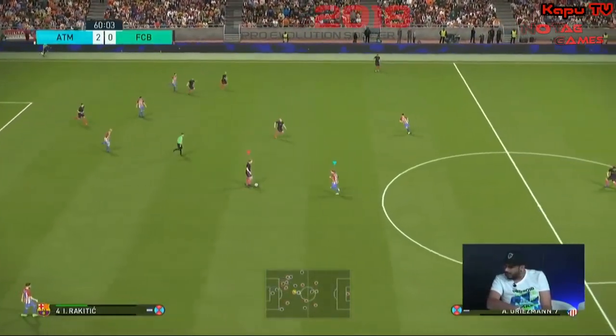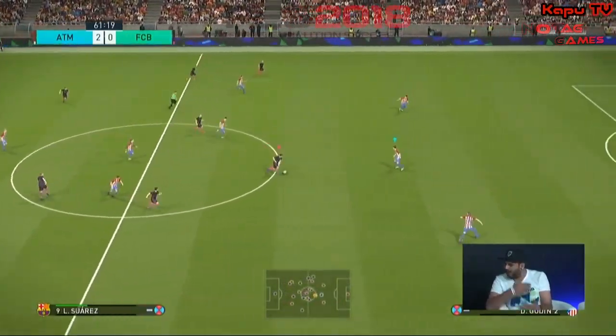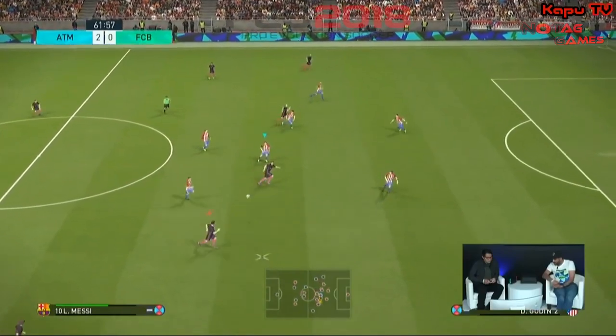What about for the defenders, those who like to play at the back? Yeah, it's not a case of holding X and rushing in. You have to be a lot more careful.